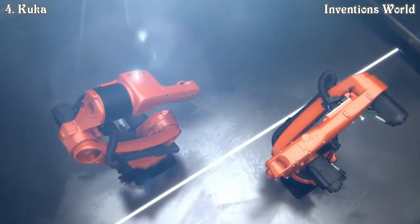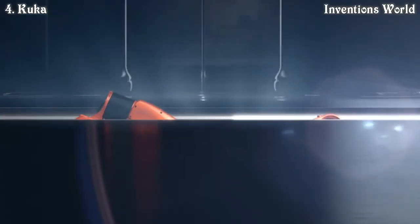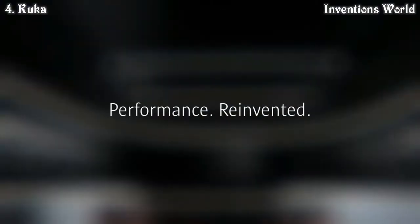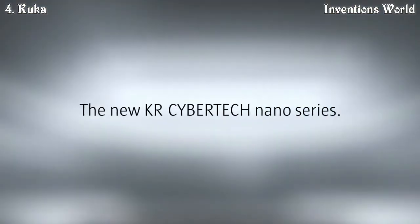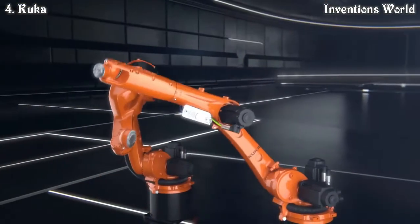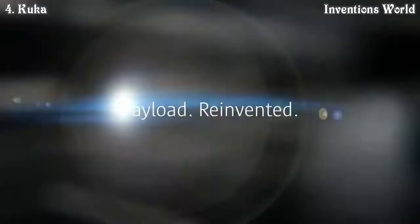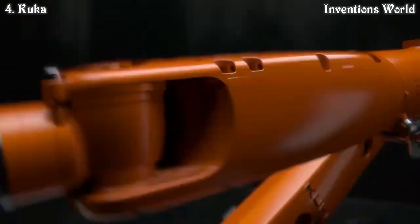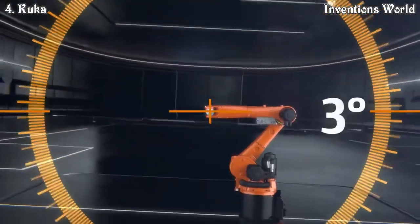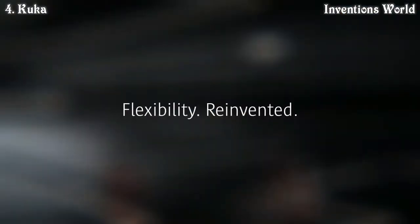Setting the standard for the low payload category. Extremely compact, utmost precision, fascinatingly fast. For maximum performance, the new KR Cybertech Nano Series. 9 perfectly coordinated robot types with maximum efficiency. Ideal power density for infinite possibilities. Flexibility in any position. On the floor, wall, or ceiling. Simply anywhere.